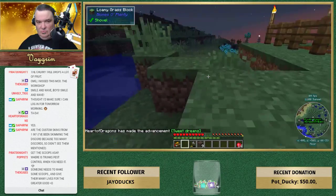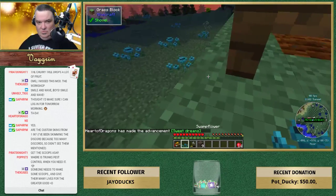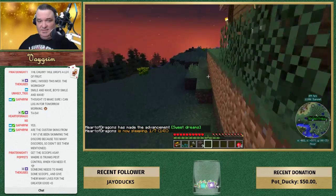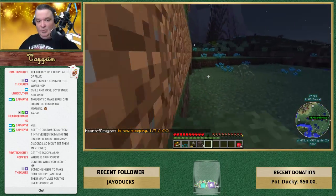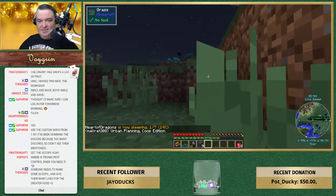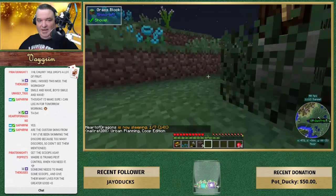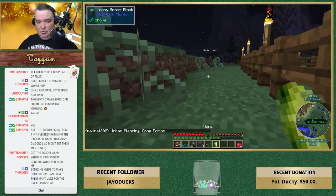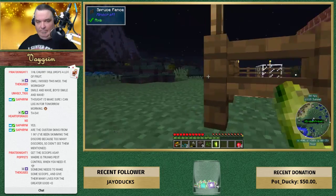Okay. And you were pointing right where the gate was, correct? Yeah, that is where the front is, the gate. So we can backfill around this and level it out. It'll look glorious. I'm going around to pick up all the grass and flowers that it breaks. Ooh, hops. Nice.